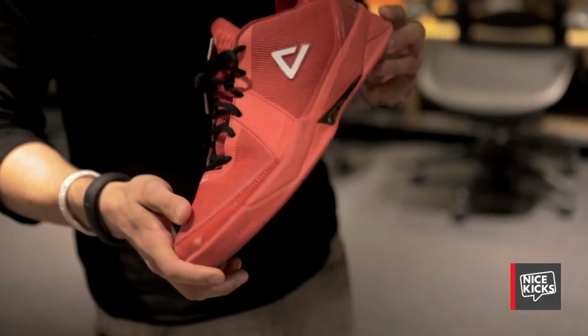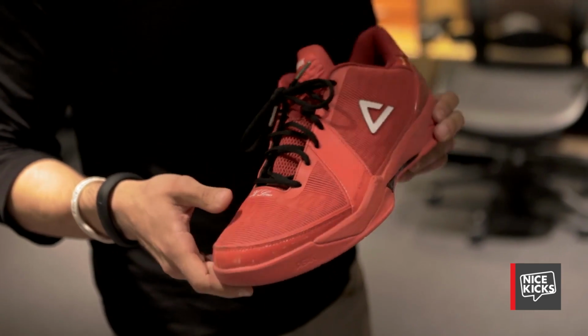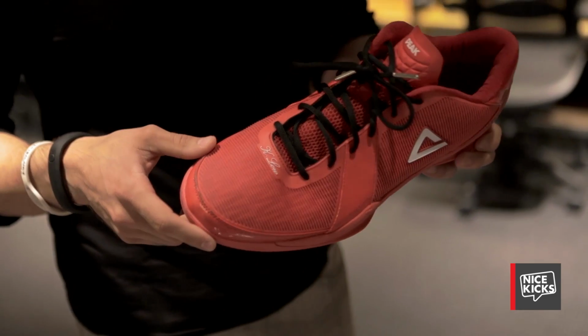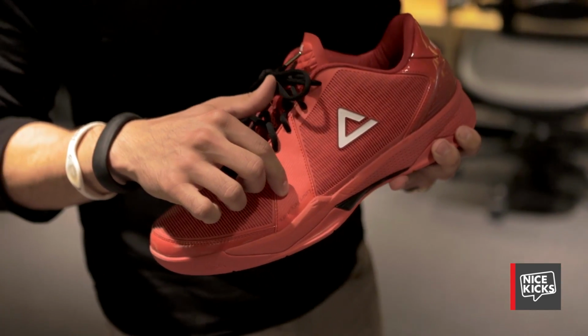Now these are a good shoe, I think. The Peaks from one of my good friends, Kyle Lowry. The reason I like these a lot is the way that Peak was able to customize them for him, and not just his name on the front, but stitch his son's name right here on the leather.